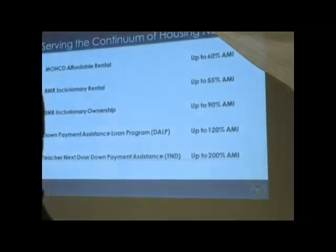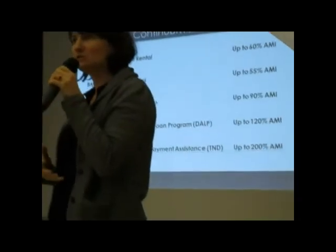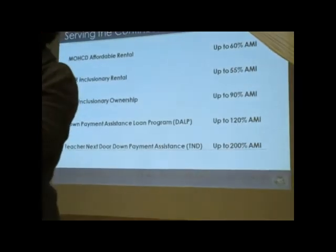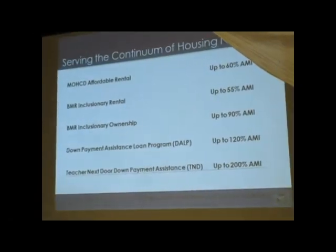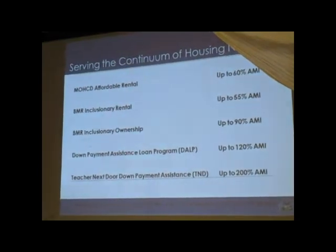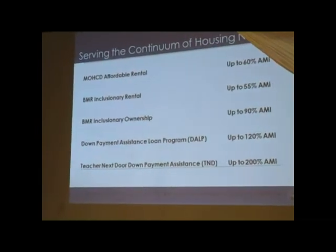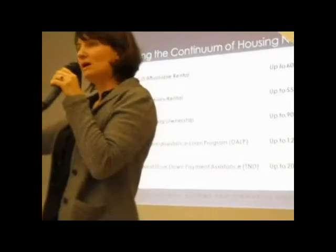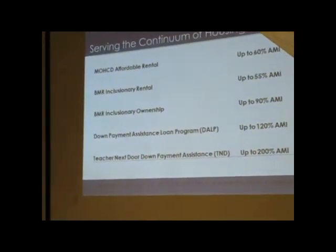I think this slide is a really good help in understanding what I tried to explain in the beginning, that this is just one of the many tools in the city's response to the affordable housing needs. I want to clarify, we think that this program at its most would create 5,000 new affordable housing units. And of those, 2,000 would be our traditional BMR units, for 55% or 90% of the area median income. And then the remainder would be for the middle income.